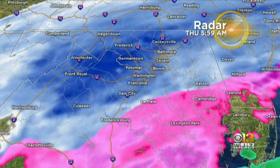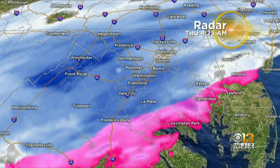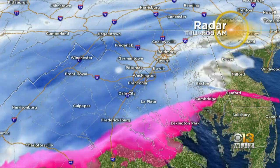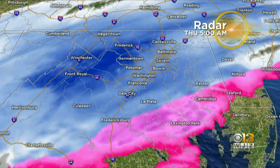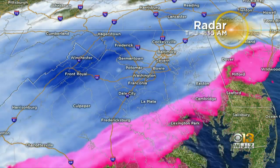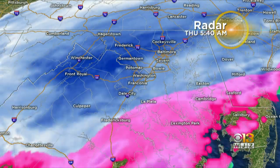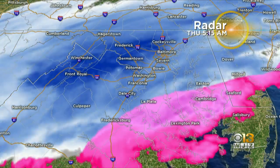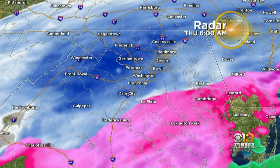Right now, the radar is showing how this system is moving in from southwest up to the northeast. Some of this would be white on a typical day, but now with all the heavier bands in, you're starting to see shades of blue. The darker the blue, the heavier the snow moving through. You get down toward southern Maryland and the lower eastern shore, and you're starting to see that mix where the temperatures are just fluctuating and pulling in a little bit of that moisture in from the east.